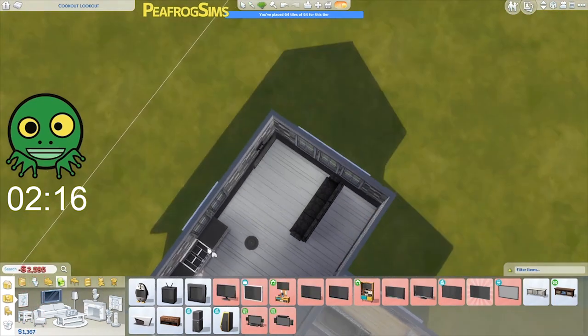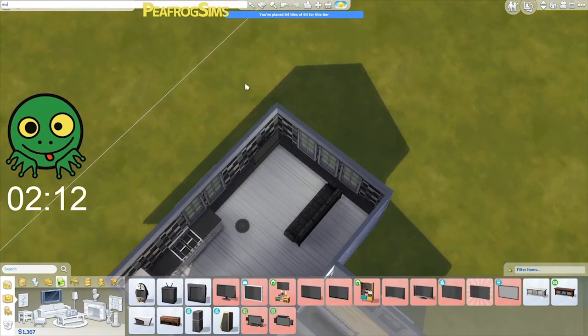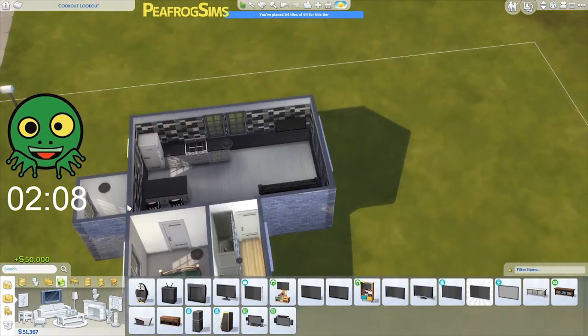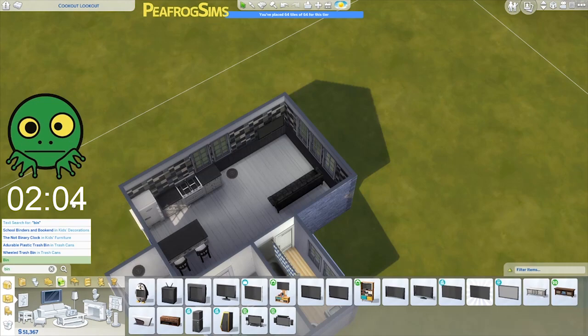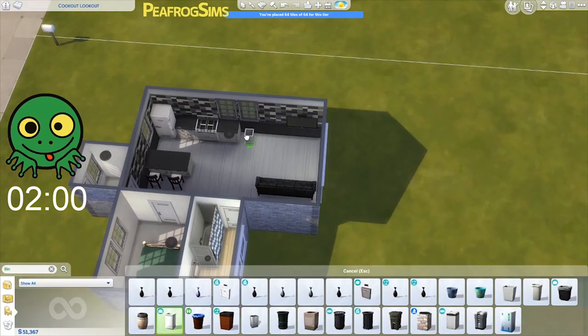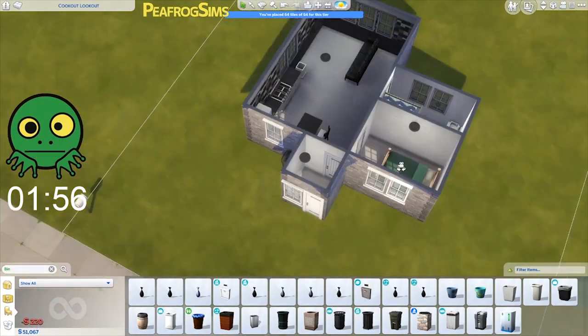Okay, I've run out of money. God damn it. Why did I not have unlimited free build on? Well, we got a place to eat. We got that. We need a bin. Bin. Boom. Outside bin. Boom.